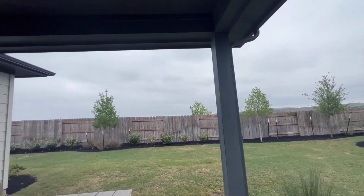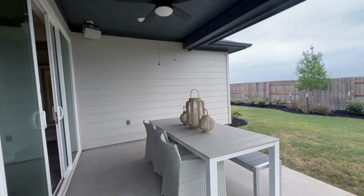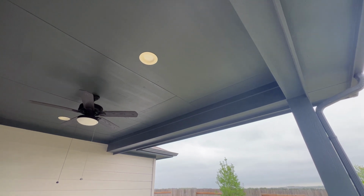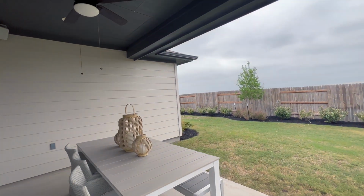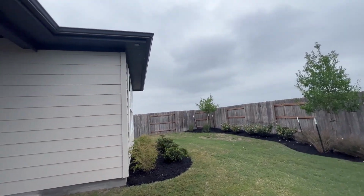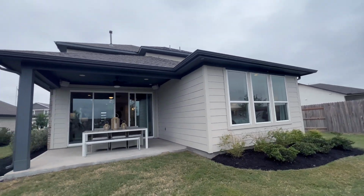I do love the patio. I think it's really important in Texas to have a really good patio, because you're going to spend some time outside, and if it's not covered, you're going to hate being back there. And this is nice, they have full gutters on this. I highly recommend, if you're building a home or buying a home, have gutters all the way around the house. In Texas, it's really important.